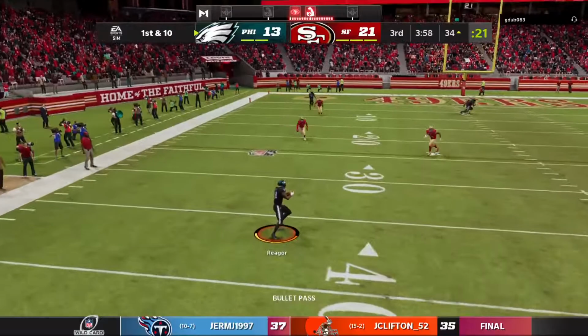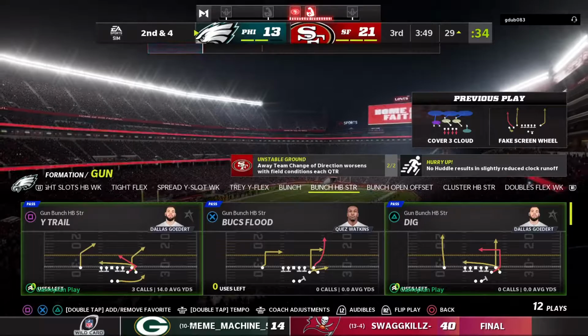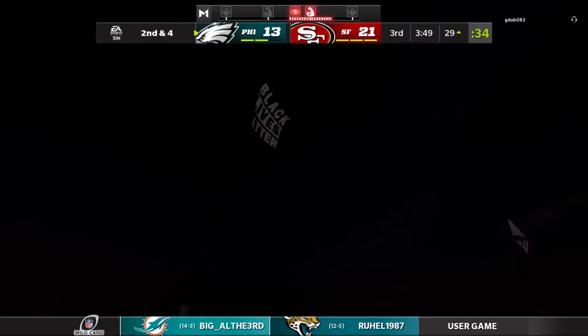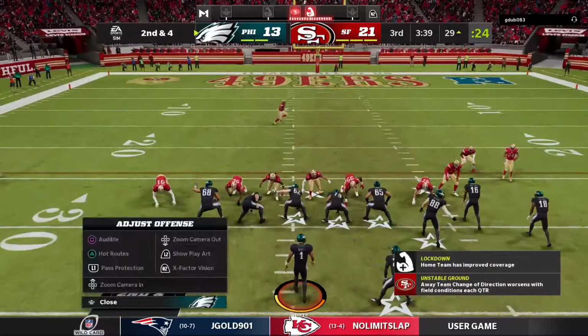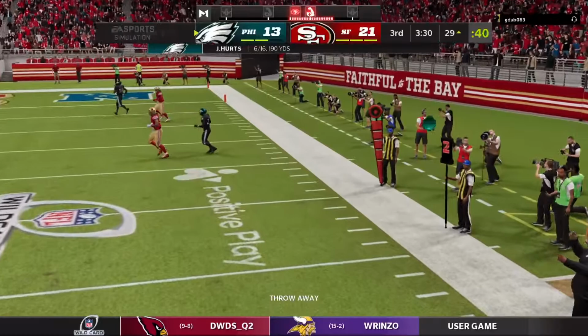That'll be caught. Rager with it. A gain of six there on first. A six-yard pickup brings up second and four at the 29-yard line. Throwing again on second down. Hurts, eluding the pressure right. And he's left with no option here but to throw it away.